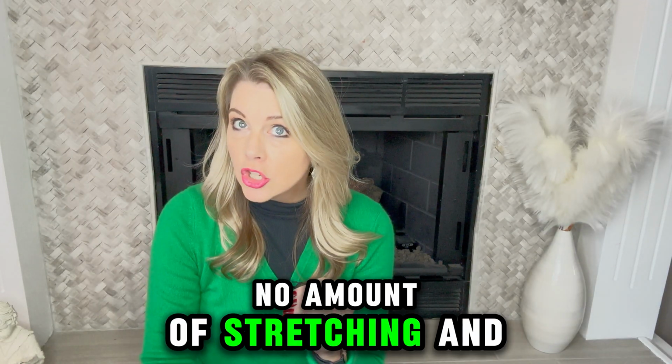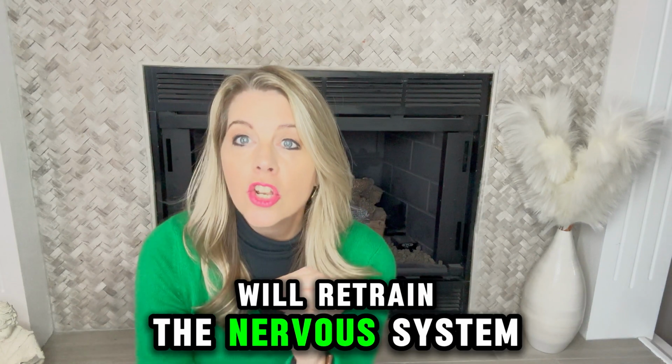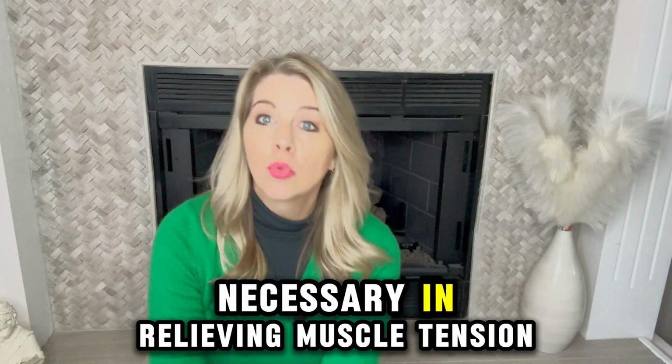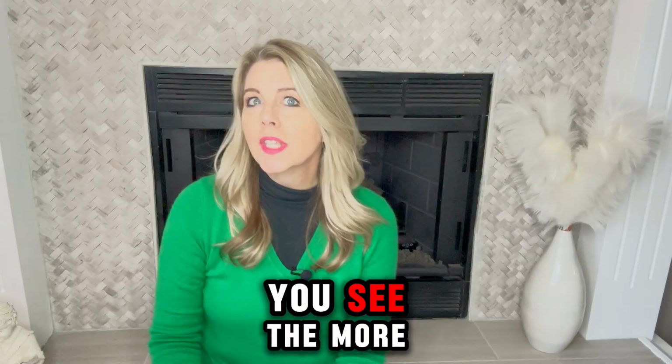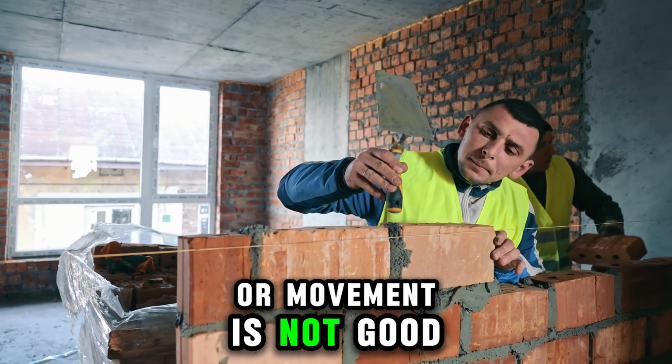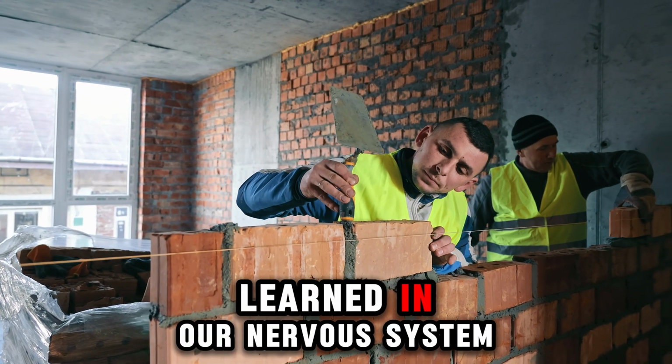No amount of stretching and muscle strengthening will retrain the nervous system to reset the gamma loop feedback necessary in relieving muscle tension and pain. You see, the more we repeat a specific movement, even if that posture or movement is not good for us, the more deeply it becomes learned in our nervous system.